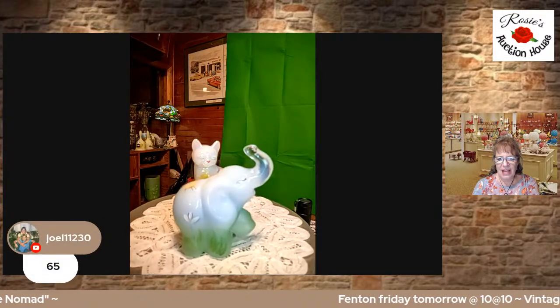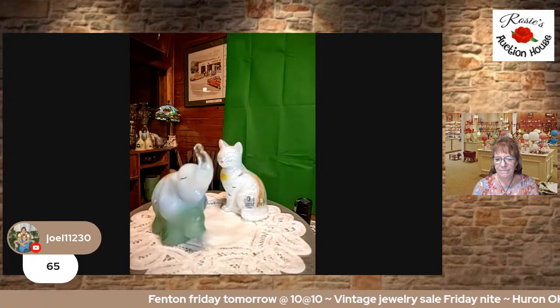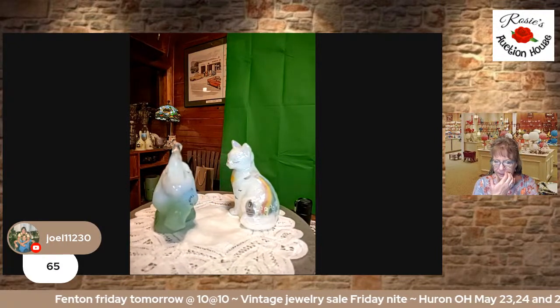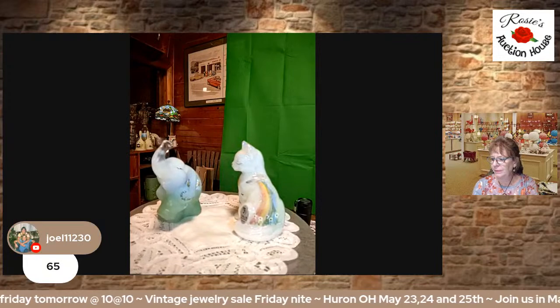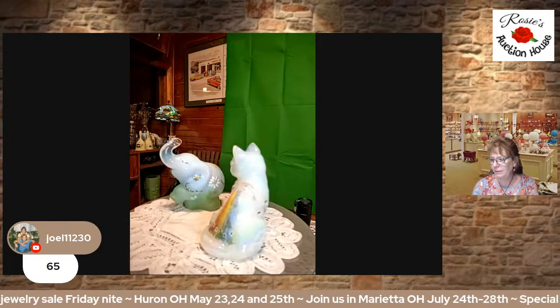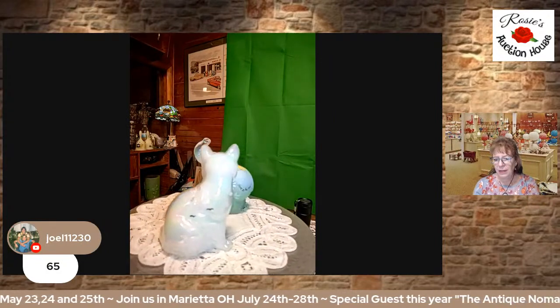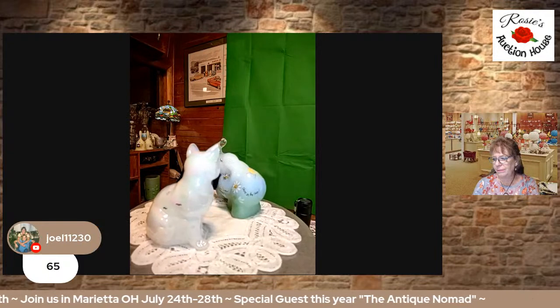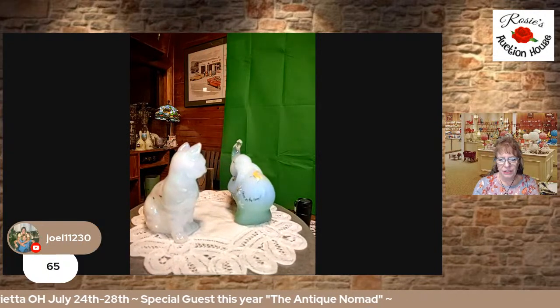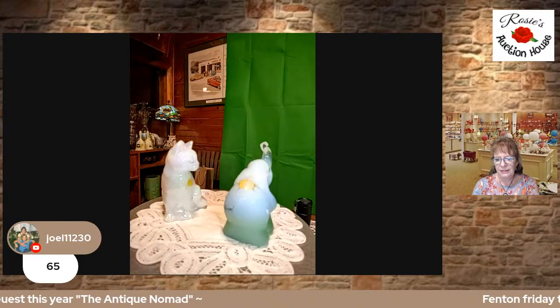Joel's at 65. I've not seen that kitty. I've never seen the cat. I'm sure they made a few of them, but we just never have one. These are actually Wesley's animals. I was going to take them to Marietta, but John says find some animals today. So, 65 with Joel.